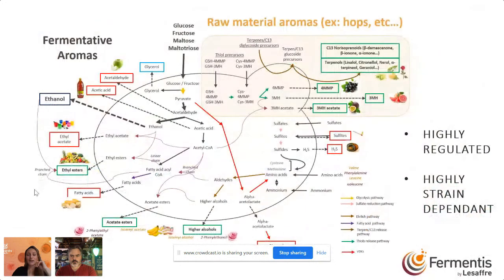All right, yeast flavors and aromas. I'm not going to go through this slide in detail. The reason why I wanted to put this slide is to show you all the fermentative flavors and volatile compounds that are released from the raw material, from the hops, for example. What I wanted to show you is that this is just a small, simplified portion of all the reactions that happen within the yeast.